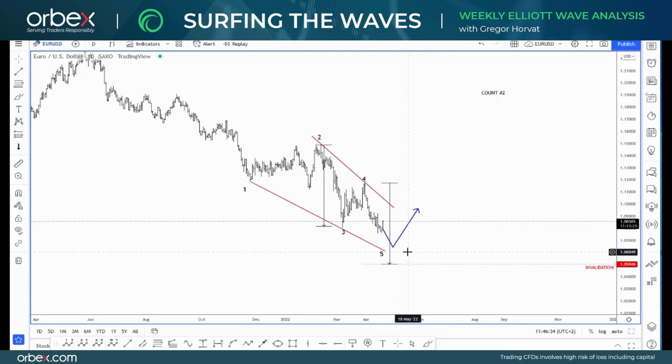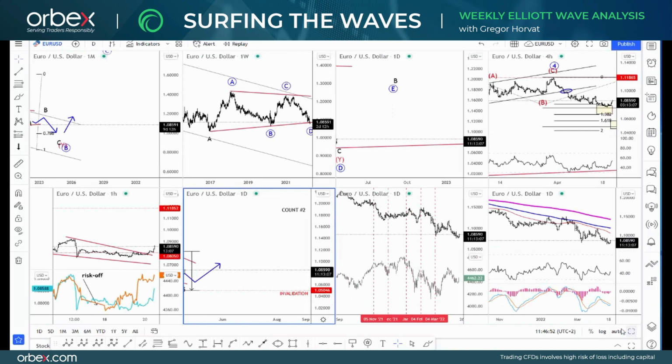So there's still room for more weakness, potentially even a retest of this lower trend line, but eventually we are going to see a reversal or a bounce in the upcoming week. It can be very late to short euro, but of course the trend is down as long as we are trading below this upper trend line resistance.